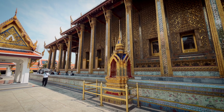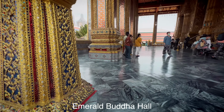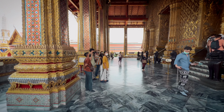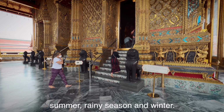This is the Emerald Buddha Hall, which was commissioned in 1782 by King Rama I. So the Emerald Buddha itself is even older and it's contained within this building. The statue itself is actually only 66 centimetres tall. It has three outfits that are placed on the Buddha according to the seasons.